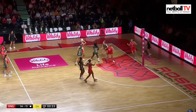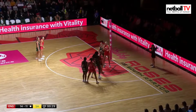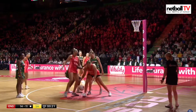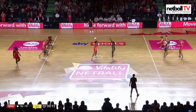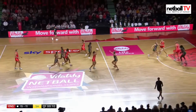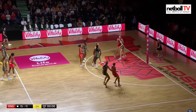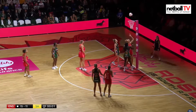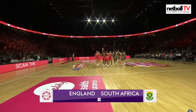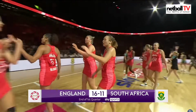It came off her. So England got the throw in and managed to get the ball back down to the attacking end. A real tussle going on there between Mawene and Cardwell. So England get the penalty shot. Just 10 seconds here. Can England convert in the dying seconds of the first quarter? It goes to Cardwell. Long range. Oh, and she misses, but Glasgow picks it up and manages to convert. End of the first quarter, it is 16 goals to England and 11 to South Africa.